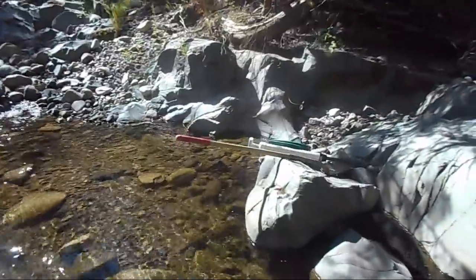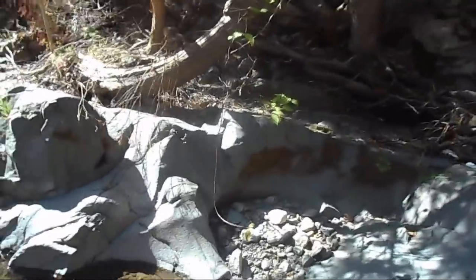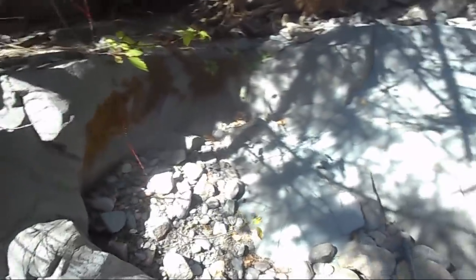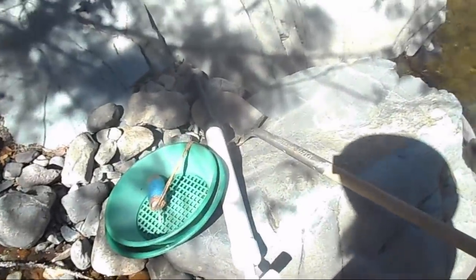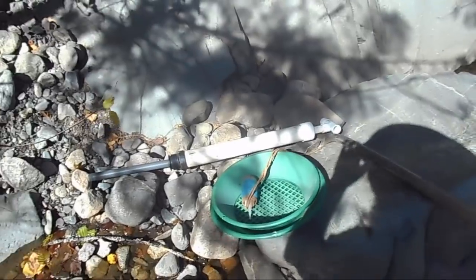Now, when I clear out this one here, I'm going to fill it up with water. I'll just take my pan and fill it up with water. And then I will suck the bottom dry, using my little hand dredge there. These guys here, I should talk about, especially if anyone is from BC.